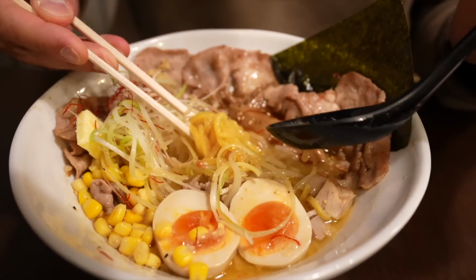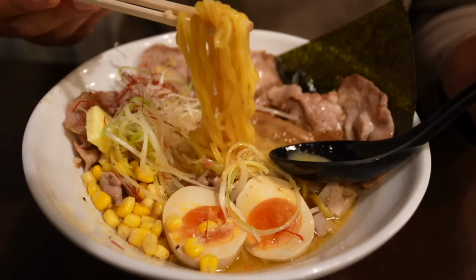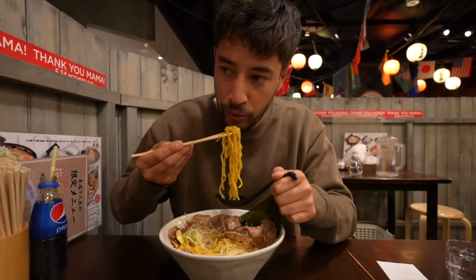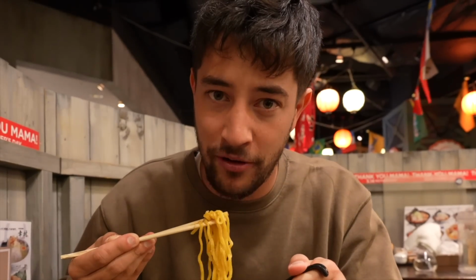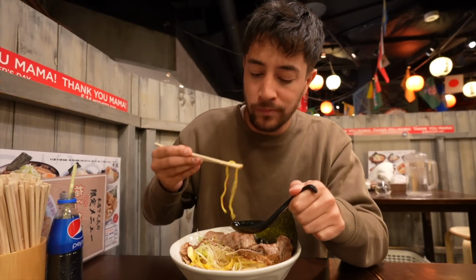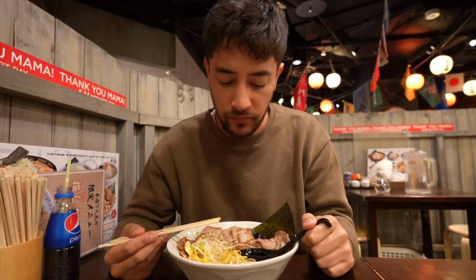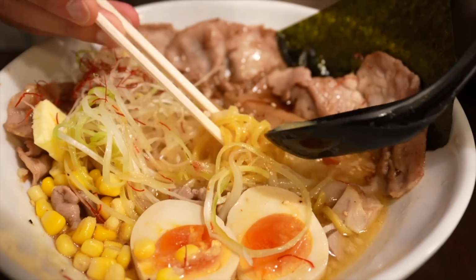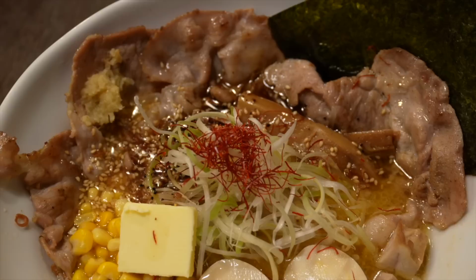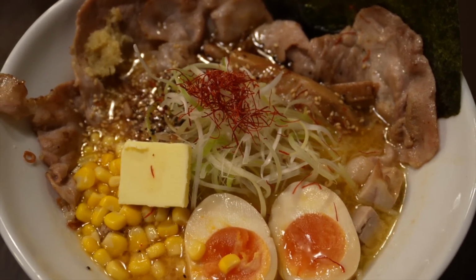Try out some of the noodles. You can see they've got these kind of crinkle cut noodles which really help to stick that broth to them. Let's see how my ramen slurp is. Yeah. Nice and bouncy, springy. Oh man, that miso broth has such a nice, comforting flavor, really rich and thick.